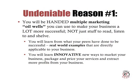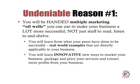You also learn a lot from your peers, with real-world examples that are directly applicable to your business. So you're not going to get campaigns from a plumber or an electrician or some other company. You're going to get MSPs, people selling cloud computing services, outsourced IT, and project work, and they're going to show you how they did what they did and give you those campaigns. And you're going to learn innovative new ways to market your business, to package and price your services, and to extract more profits from your business.